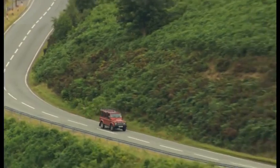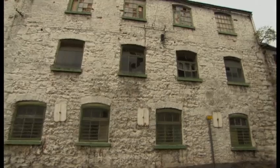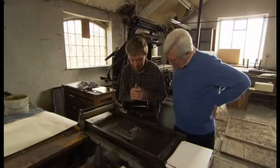thing of the past. We're starting a new journey down the Welsh-English border, and today we see one of Wales's most important print works in desperate need of restoration.